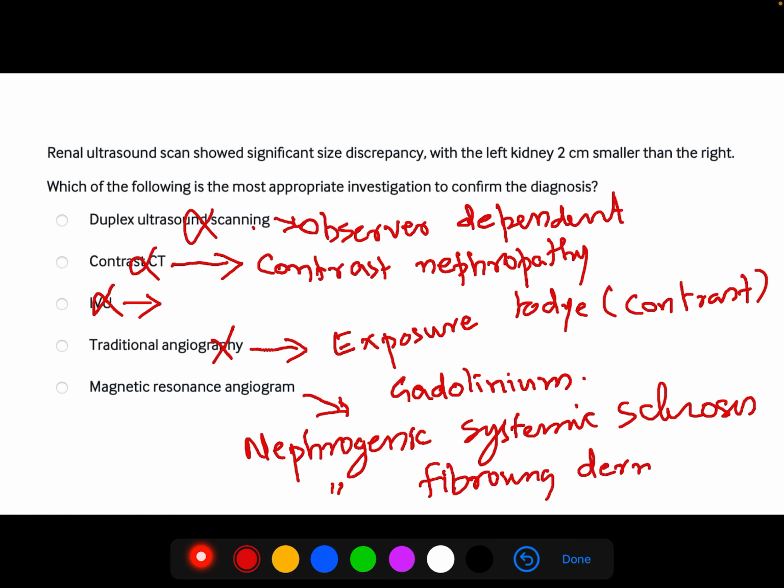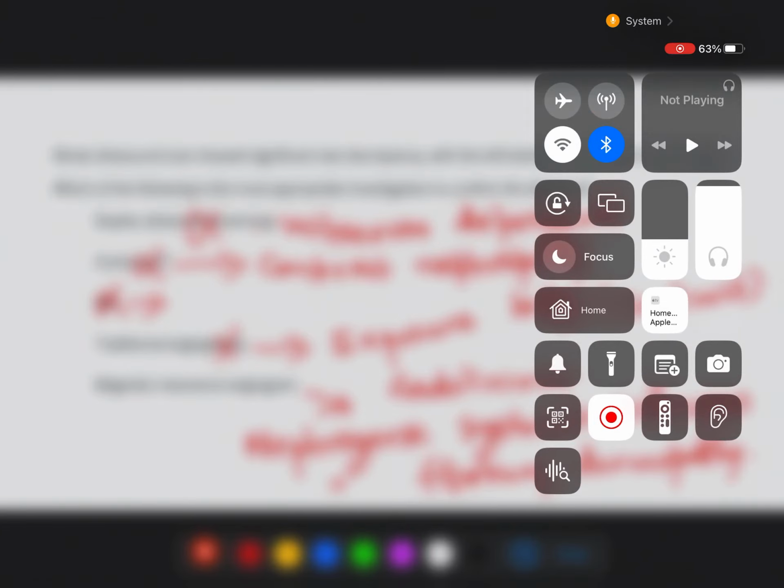dermopathy. It is a condition which will result in findings similar to what we get in systemic sclerosis, usually seen on exposure to gadolinium, but it is reported only in patients who are on dialysis, that is those with end stage renal failure only. So it is a rare complication. So MR angiography is the best method in this situation to make a diagnosis of renal artery stenosis.